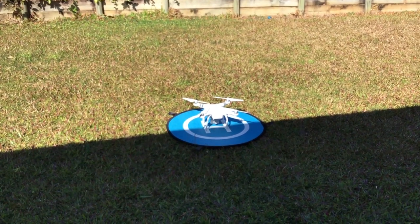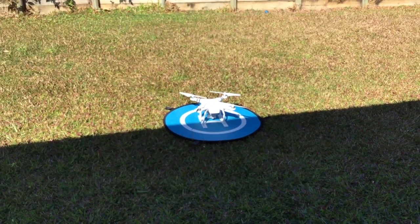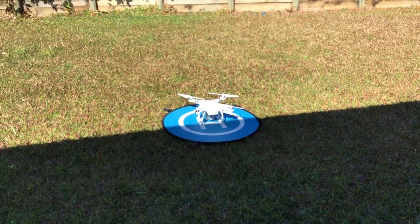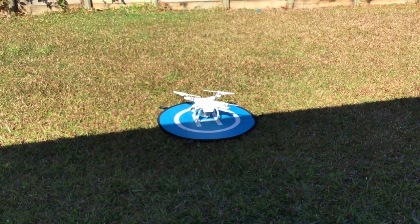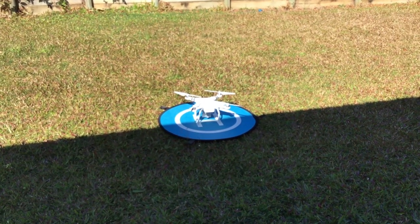I'm going to be flying my Phantom 3 Advanced for this flight. I'm going to do a Waypoint Mission. It's been a while since I've had this bird up in the air, so it deserves a flight today on a beautiful day like this.